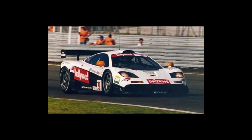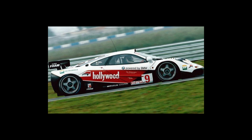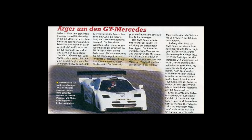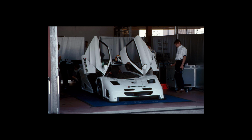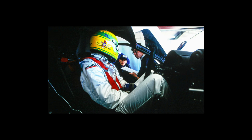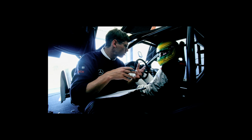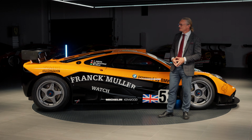This is how chassis 11R looked in its last contemporary race in Brazil in 1996. And you may have heard that it was afterwards discreetly acquired by Mercedes-Benz for secret development purposes. Now that story has never been officially confirmed by Mercedes. But we found an insider that was not only with Mercedes-Benz at the time, but was also deeply involved in the project. And that insider is Bernd Schneider.